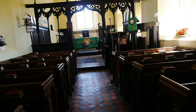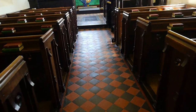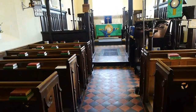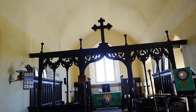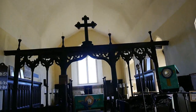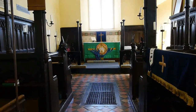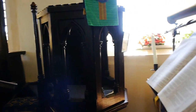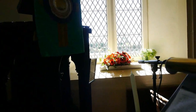Some beautiful pews and that red and black tiled floor. A sort of grandeur of a church in miniature. And a screen with a lovely cross on top. And all the walls are painted in a beautiful soft cream. It's all very small here and very tight, this church. Got the pulpit here in this corner. Oh, lovely flowers on the window ledge there.